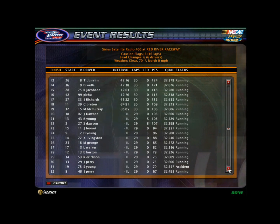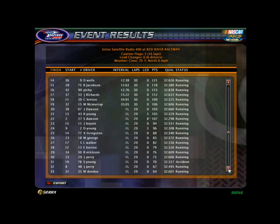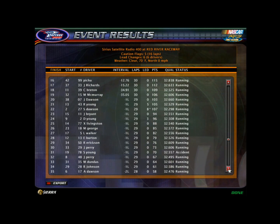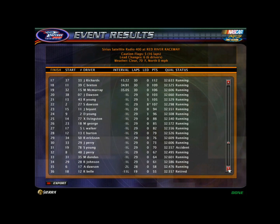John Dawson finishes 20th, flipping on his... He came across the line on his roof. Did just exactly what Clint Boyer did in 07. There's Robert Young, Sasha Dawson. She was up there, too. She started second, and she fell. She dropped like a rock at, like, halfway through the race. Dylan Young dropped as well.